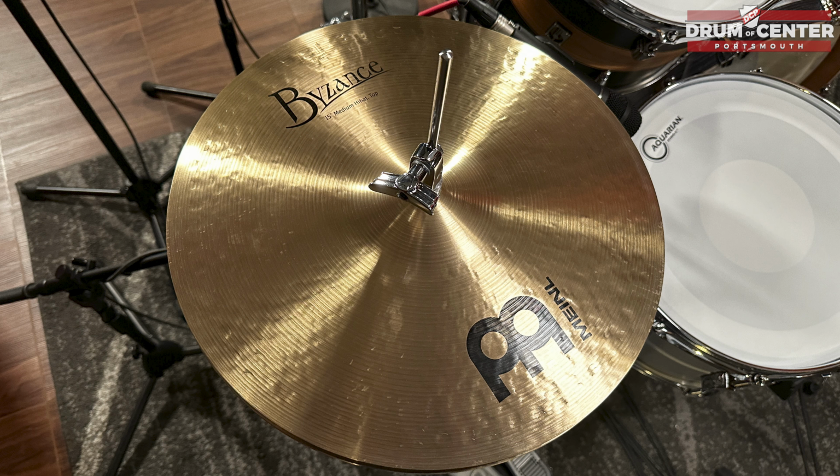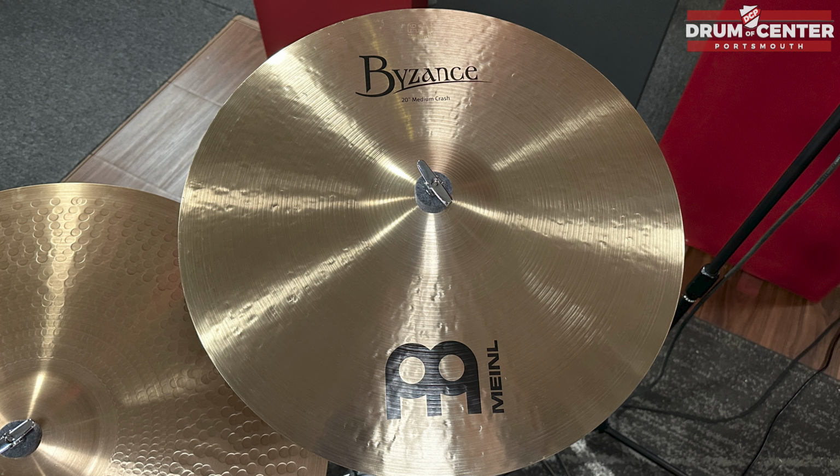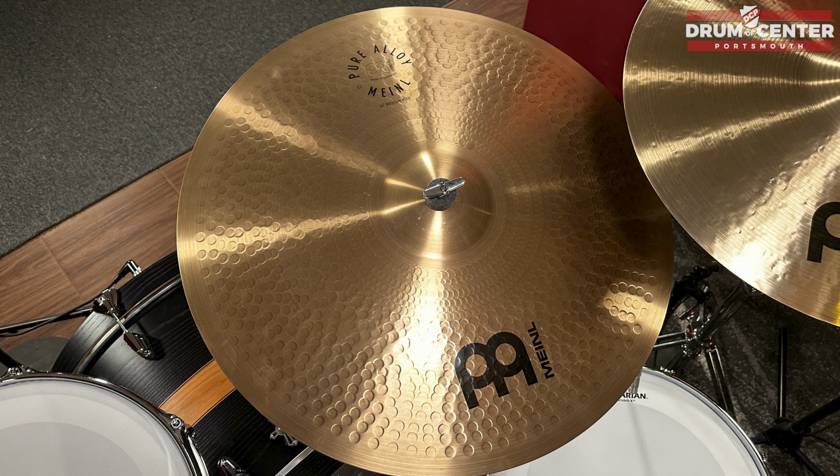We've got 15-inch Meinl Byzance traditional hi-hats. We've got a big old Byzance 19-inch brilliant medium thin crash. On the right side, a 20-inch Byzance traditional medium crash. And for the ride, we have a big 24-inch medium ride.